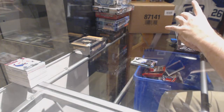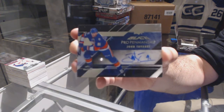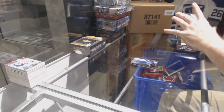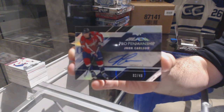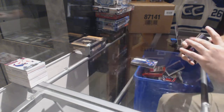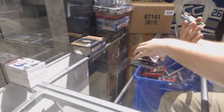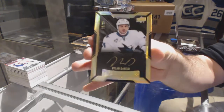For the Islanders, pro penmanship autograph, John Tavares. Pro penmanship auto. We've got a pro penmanship autograph number to 49 for the Capitals, John Carlson. For the LA Kings, Nick Shore jersey. And we've got a gold rookie auto out of 25 for the San Jose Sharks, Dylan DeMello.